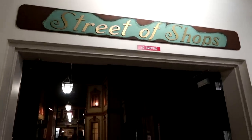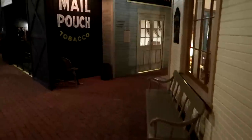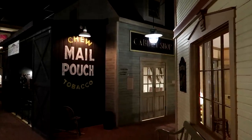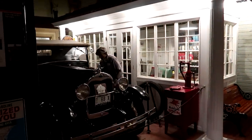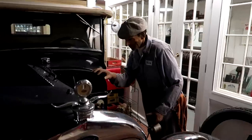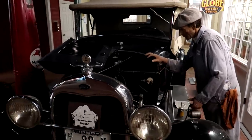This is the street of shops in here. You see the old Mail Pouch tobacco barn there. It's an old gas station here. You can see the gas station attendant. His name is Dick, looking under the hood of the Model T there.